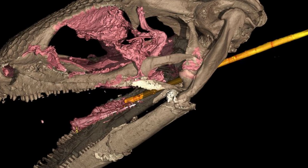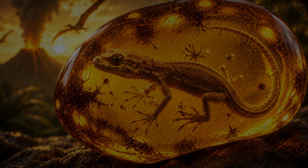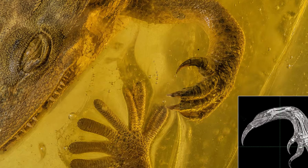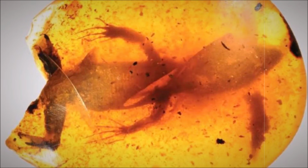That's the quiet horror of this piece. These aren't statues. Micro-CT scanning showed soft tissue still inside them, the ghost of muscle and organ, held in place by the resin. Claws, teeth, toe pads, eyelids, colored scales, all sitting in the exact arrangement they had in life. If you didn't know better, you'd swear some of them were sleeping and could wake up.